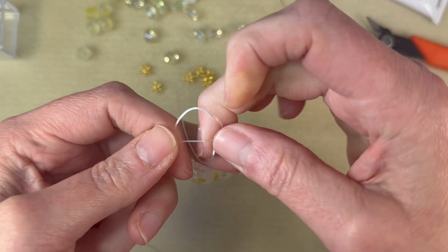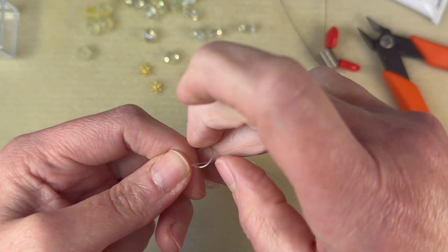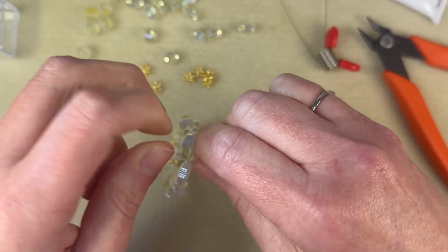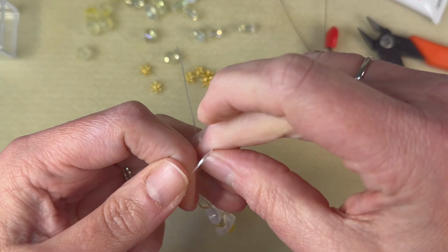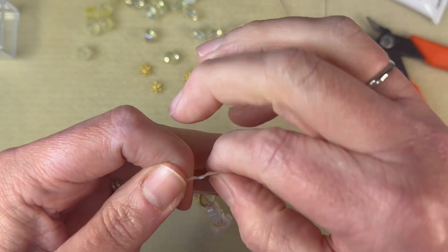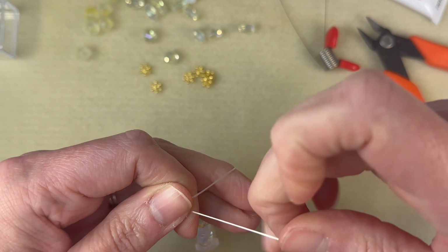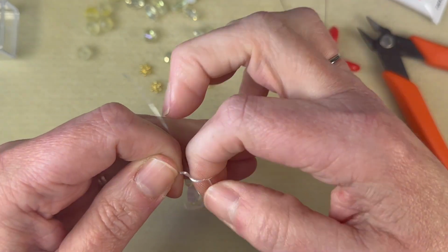All right. Then we're going to take our 2 strands and we're going to tie a surgeon's knot. So we're going to do a regular knot and then one more time through and then just tug it. And then we'll do one more. 1 and 2. Hold on. Okay, that's 1. And here's 2.